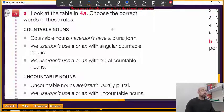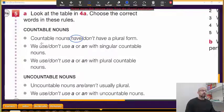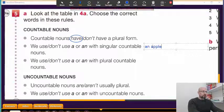So countable nouns, for example, one biscuit, two biscuits, okay? Yes, okay. So, nouns have plural form. We use or we don't use a or an with singular countable nouns. Biscuit, can we say a biscuit? Yes, we say a biscuit here. Or apple, an apple. Okay, so you say an apple. We can say apples. So it's singular and plural.